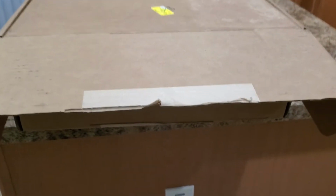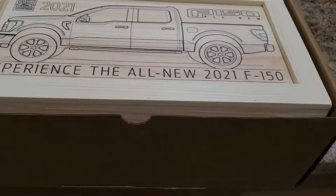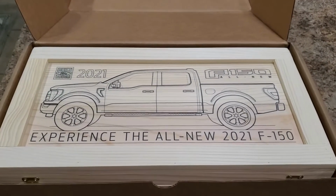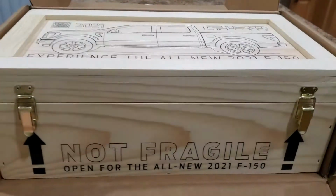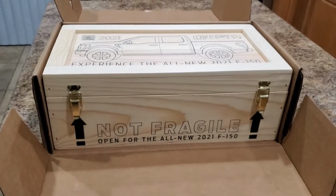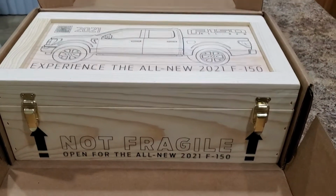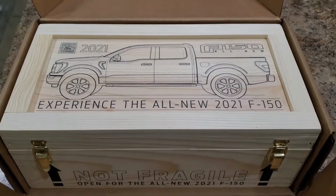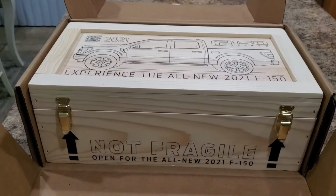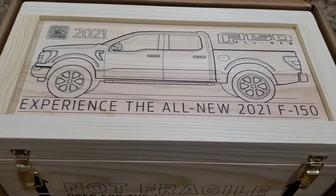See, the box actually wasn't even sealed when it was delivered. So, oh, that's awesome. Let's check this out. Oh, it's like a little chest, a little box. 2021 F-150. That's really cool. This is like a custom box. I've never actually seen anything like this from Ford. Let's open it up, see what's in it.